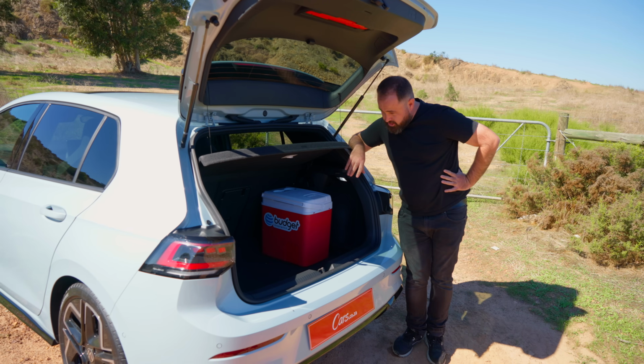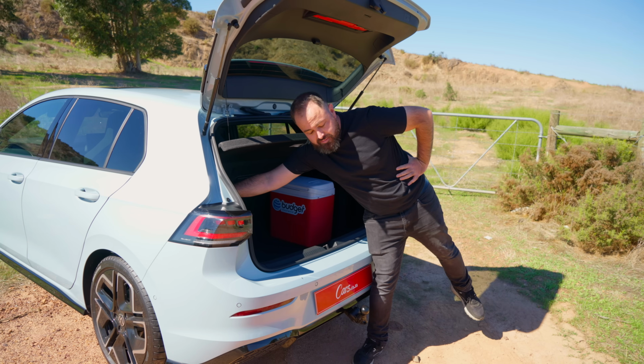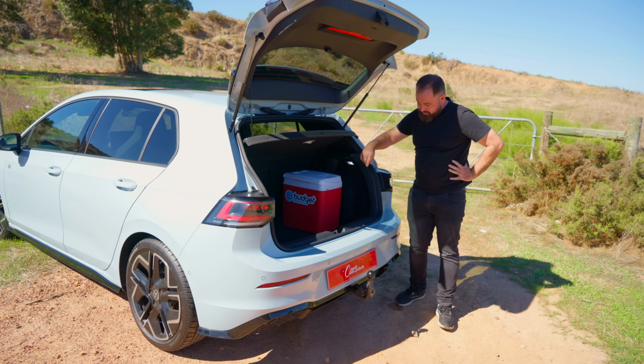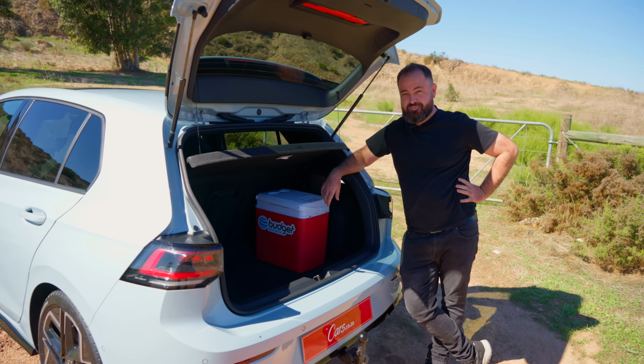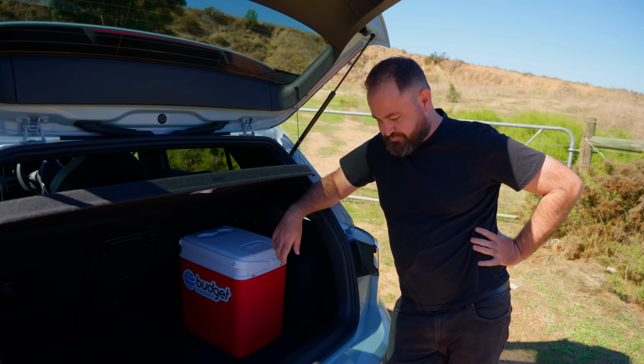So let me show you how it works. There's a little switch over here. Listen. Pops out and you just lock it into place. There we go. Now, is that a tow hitch or is the car just happy to see me? I'm gonna get fired.